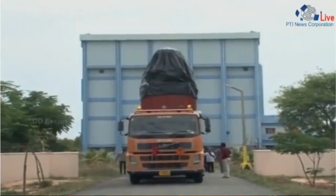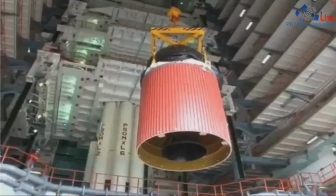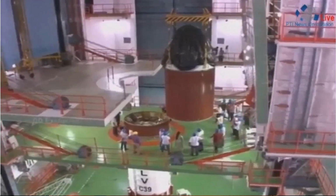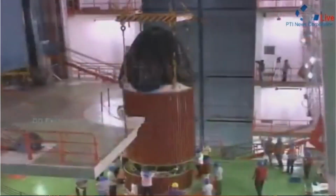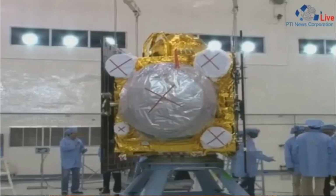And this integrated module from the preparation facility is being moved to the launch pad. And as a single module, it will be mated to the second stage of the launcher. So once this assembly is completed, the launch vehicle is ready to receive the satellite, as all the 4 stages of the rocket have been mated.